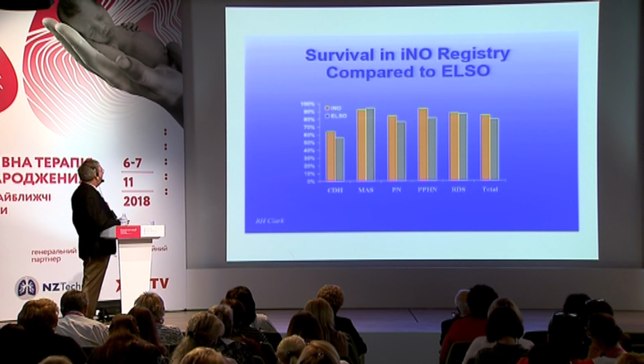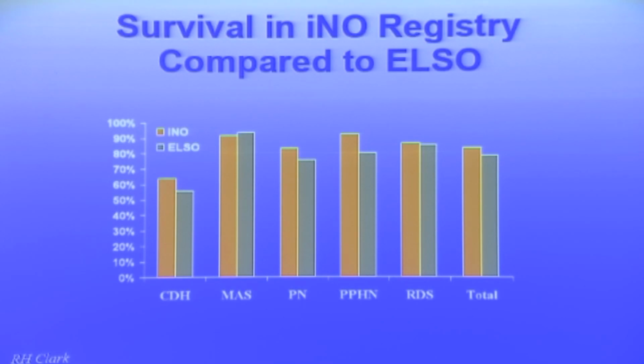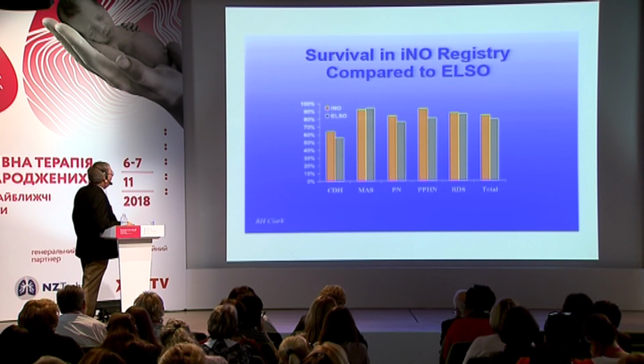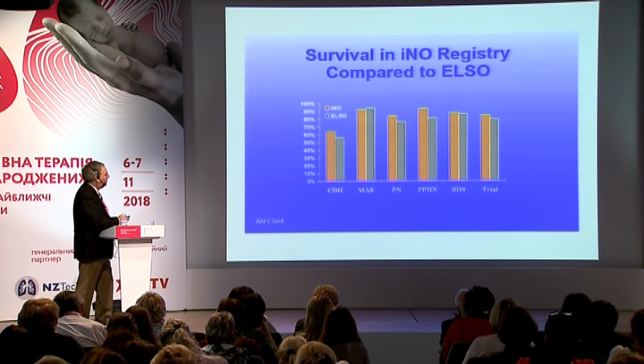And here are the survival rates for this compared to the ELSO registry. So again, diaphragmatic hernia, we're not doing very well. It's about 55%. But for all other conditions, meconium aspiration syndrome, in excess of 90%, pneumonia, 85%, primary persistent pulmonary hypertension, 90%, RDS, about 80%, and in total, about 80%. So it really seems to have been able to replace ECMO as a rescue therapy.